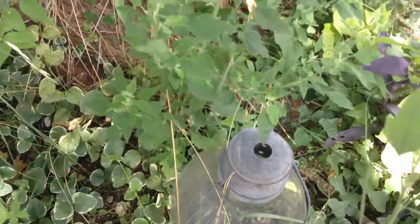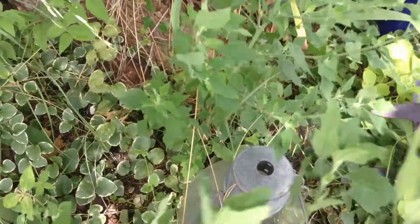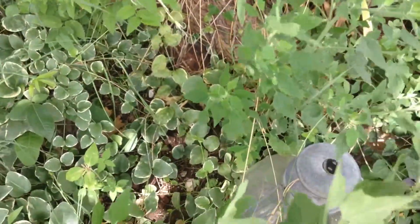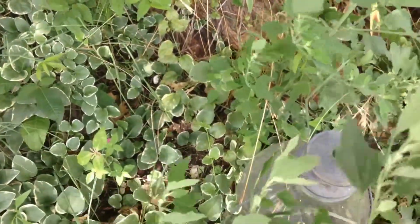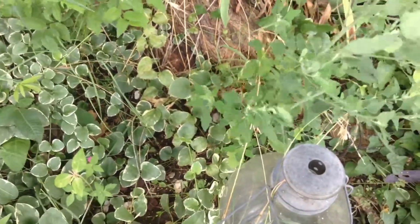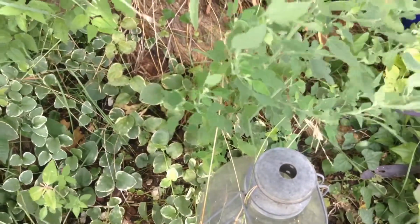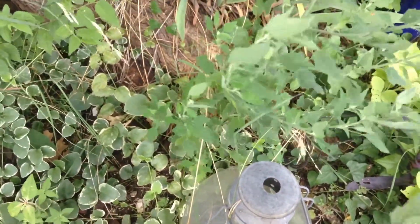these leaves real good. They have a spinach quality about them, and for those gardeners that have collard greens and other plants that insects love to eat, this would be a good companion plant. This is so tasty to bugs. They'd rather eat this than your collard greens or your other greens because those are a little bit more bitter.